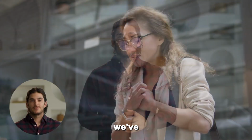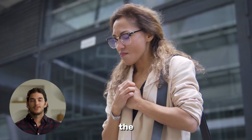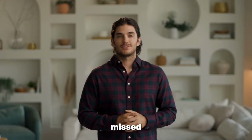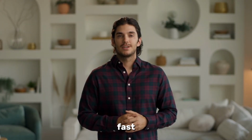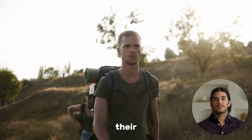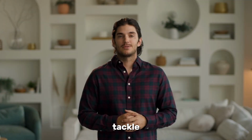Alright, let's face it, Google Maps is amazing, but it's not perfect. We've all experienced those frustrating moments when the directions seem completely off, right? Maybe you ended up on a road that doesn't exist, or you missed a turn because the map didn't update fast enough. Plus, a lot of folks don't even know about some of the cool features that can transform their navigation experience. It's time to tackle these common issues and really get the most out of Google Maps.